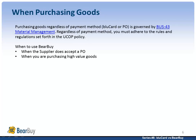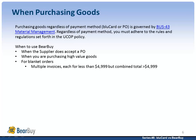You'll also have to use BearBuy when you're purchasing high-value goods. That is, anything above $4,999. You'll also have to use BearBuy if you need to set up blanket POs. These are for orders where we will be receiving multiple invoices, each for less than $4,999, but when combined, the total would be greater than $4,999.